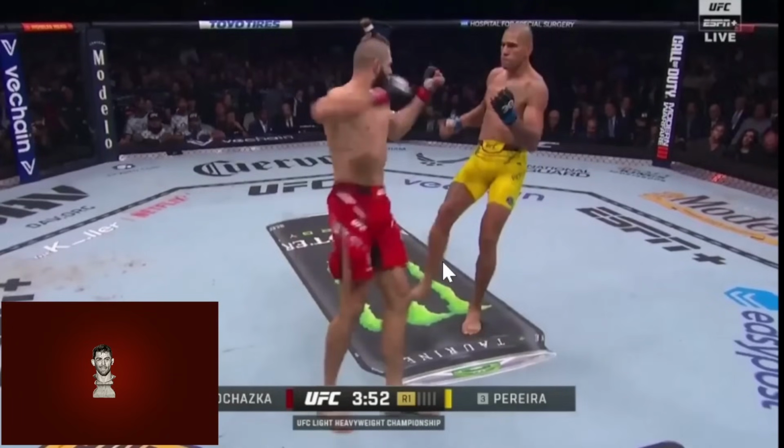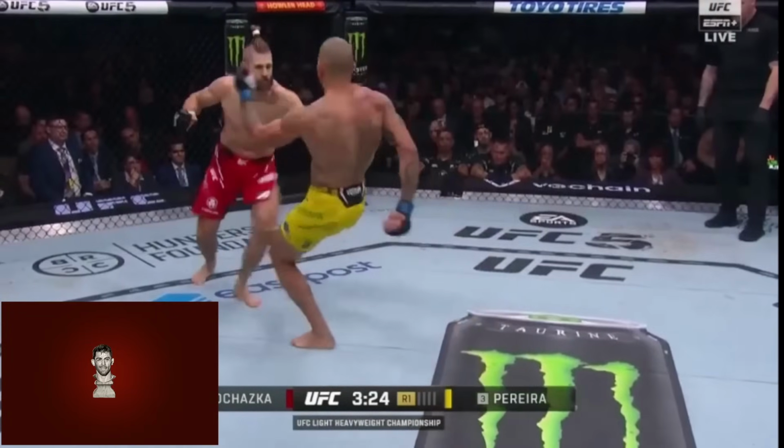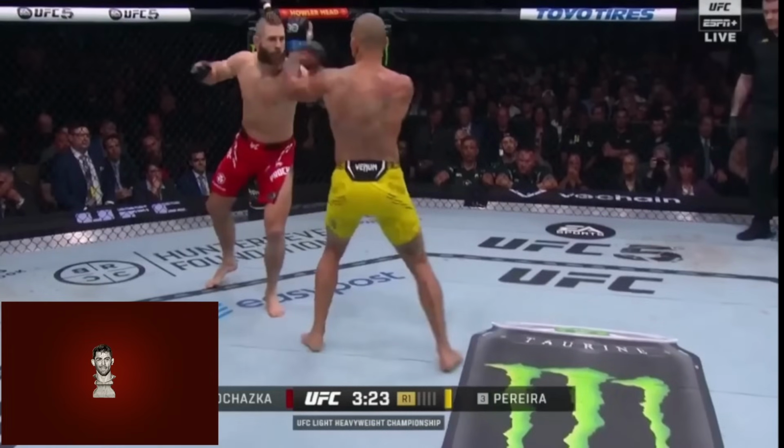Alex lands another big leg kick, and you get another big reaction from Jiri. And there's the third big leg kick. Look at how it wobbles Jiri's leg.